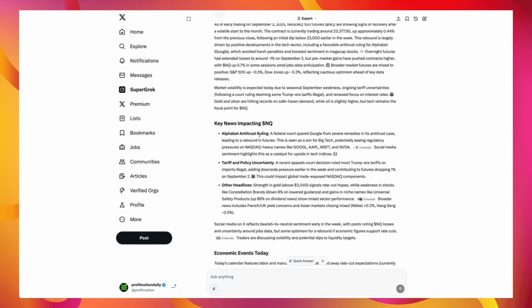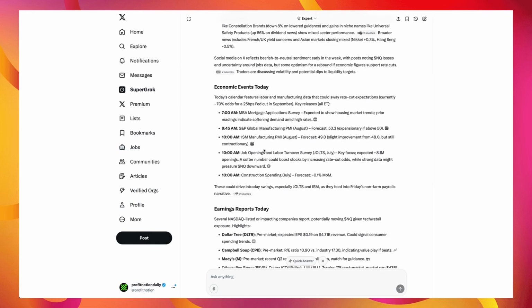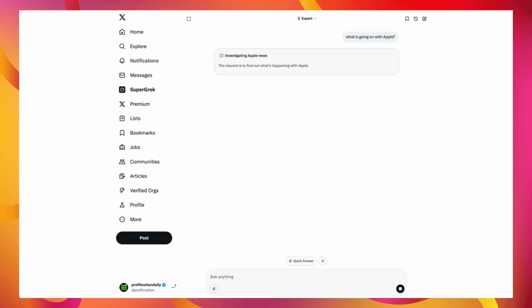Here we go. Alphabet antitrust ruling spared Google from severe remedies for antitrust case. So maybe that's why they're gapping up. Okay, cool. The tariffs, yeah, that's been a thing. I actually got hit by tariffs. I ordered something from Australia for like $40, and I ended up having to pay $140 additional because of tariffs once it got here, which is pretty ridiculous. So this is probably what's pushing Google up. That's interesting. Yeah, Dollar Tree, all that. What is going on with Apple? Now I'm just curious.